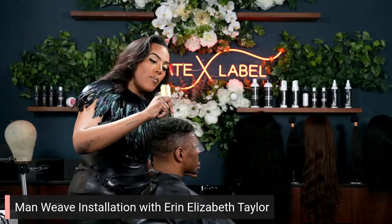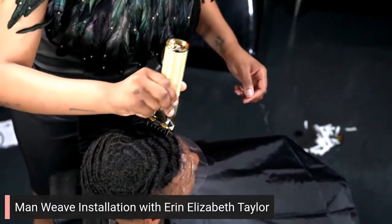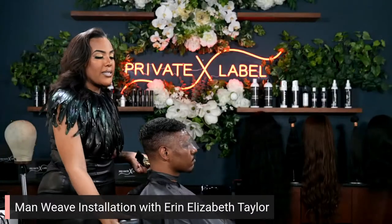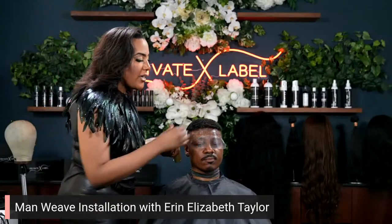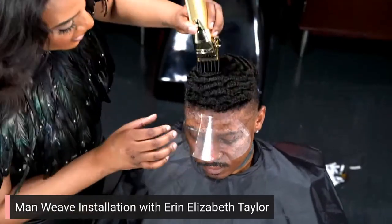It does help when your client has what I like to call the new growth on the sides, the growth on the side. They leave it out. I love that because it makes my job a little easier in blending, because I'm now blending with something versus creating the full effect.